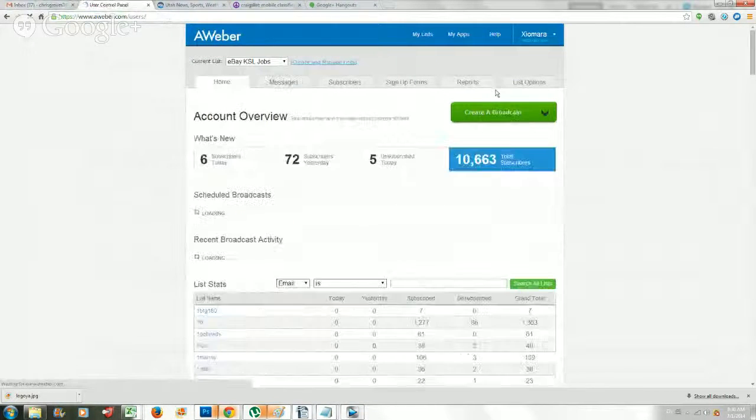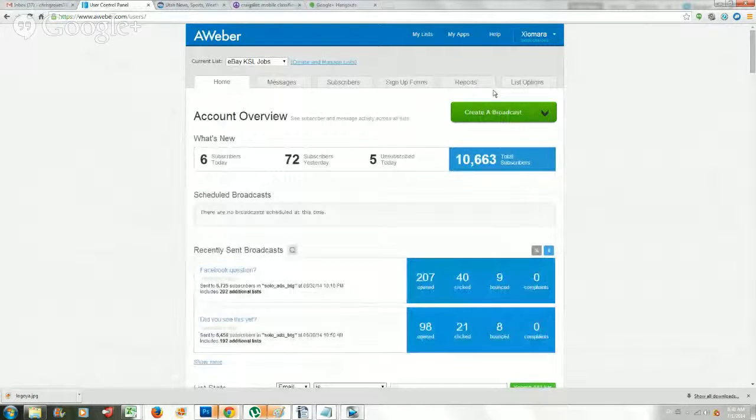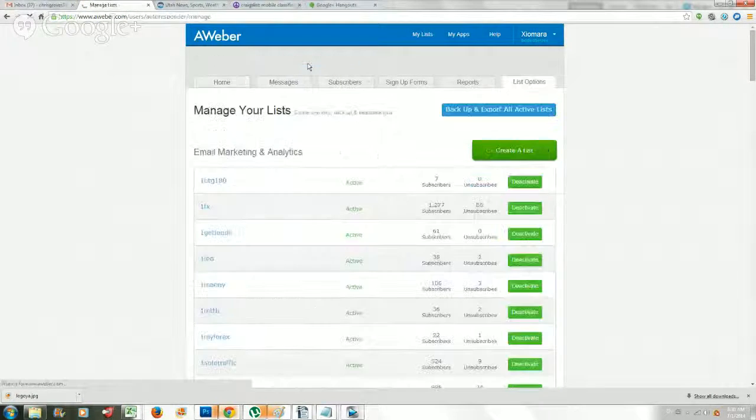Okay. So in AWeber, this account, what you want to do is start off by creating a new list. Okay, this is step 1. You're going to create a new list. Now, if you've never done this before, I hope this isn't too complicated. I will help you. I have experience in both AWeber and GetResponse.